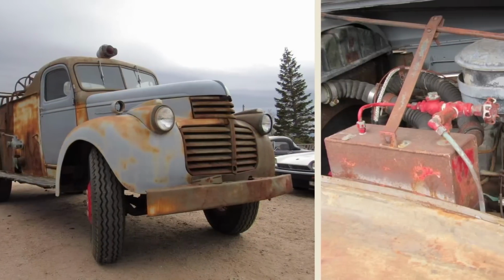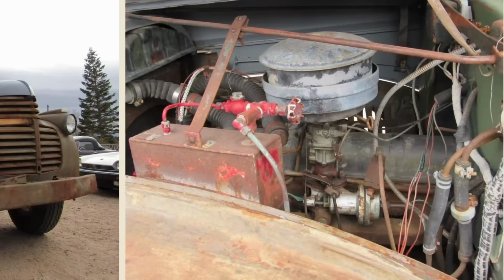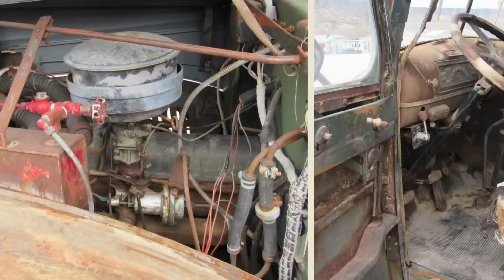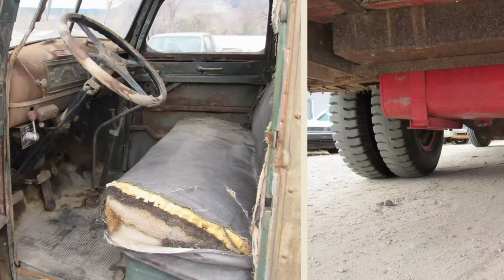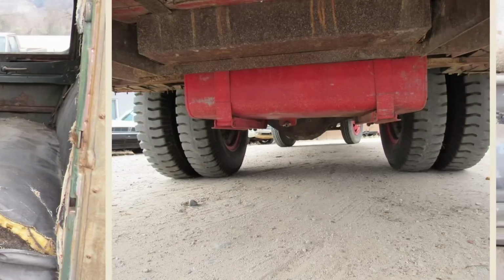New tires, refreshed brakes, and a rebuilt carburetor enhance its drivability. Whether you're a collector or looking for a restoration project, this piece of history is ready for its next adventure.